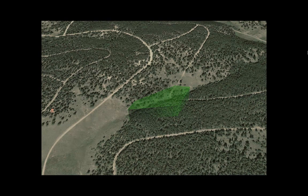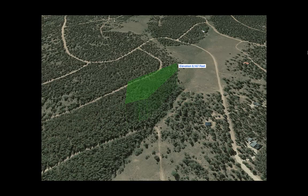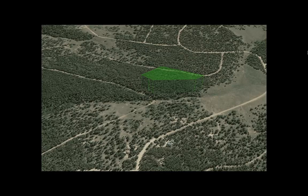This is a 3D outline for you, so you can get a better sense of the boundaries and shape of the property. The elevation here is just over 9,100 feet. And you can see there are other people living in this area full time. I know a lot of people use it for recreation, but just a couple roads over, you can see there are houses, full-time cabins. It's also a really beautiful spot to live full-time, so I can't say that I blame them.